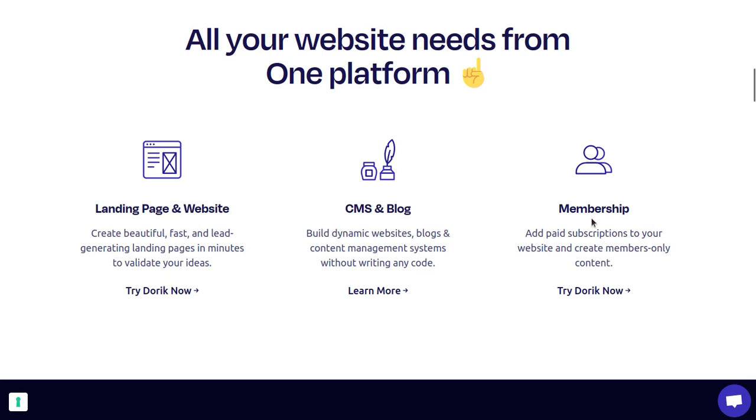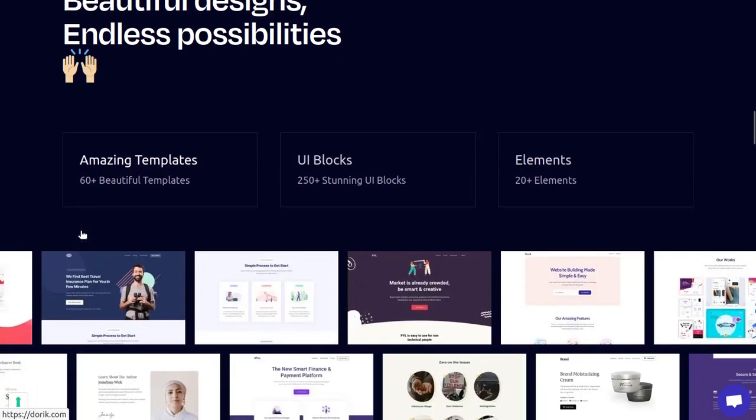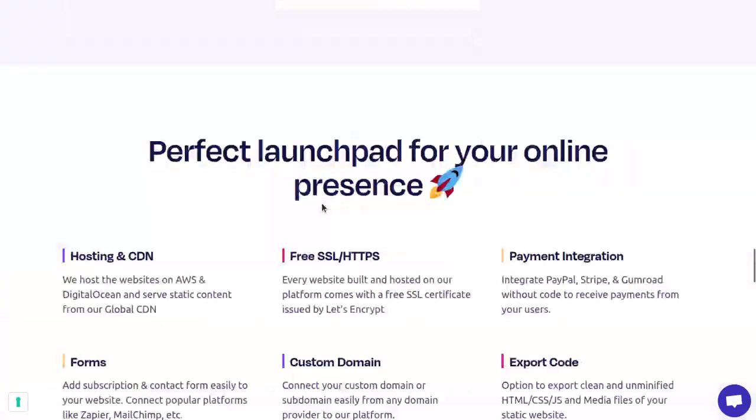They also have a membership subscription feature, so you can charge people on your website to become members. They have over 60 pre-built templates and over 250 UI (user interface) blocks that you can choose from to build your website, and you can do this all without any code.